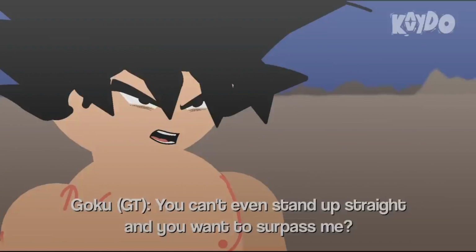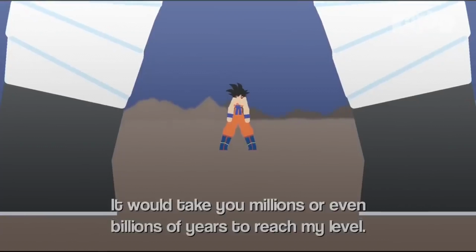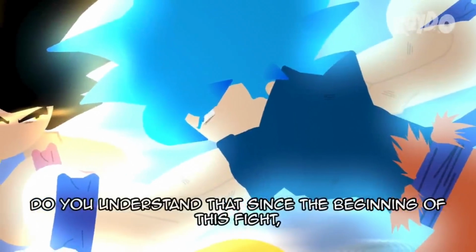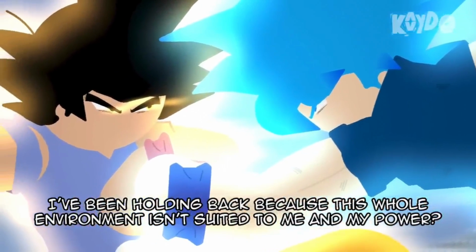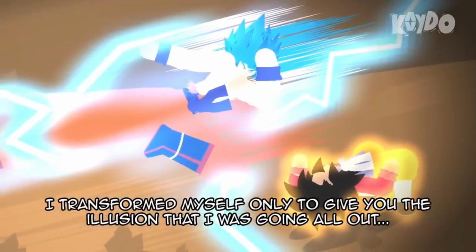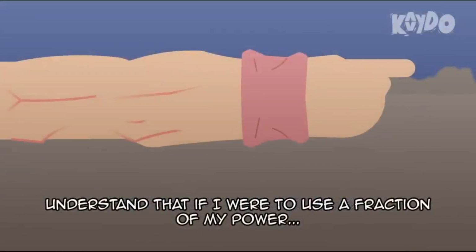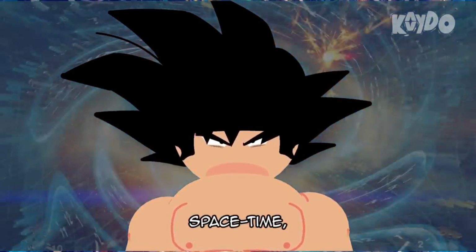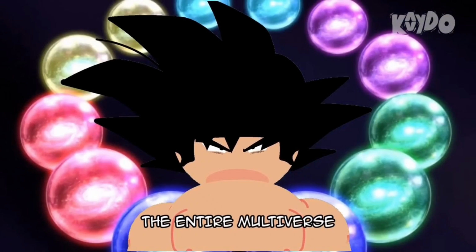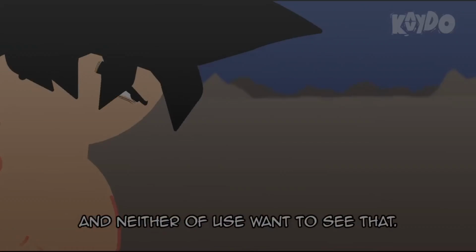You can't even stand up straight and you want to surpass me? It would take you millions or even billions of years to reach my level. Do you understand that since the beginning of this fight, I've been holding back because this whole environment isn't suited to me and my power? I transformed myself only to give you the illusion I was going all out, so I could see your limits. Understand that if I were to use a fraction of my power, the Earth, the afterlife, the Kaioshin realm, space-time, the universe, the entire multiverse, and even more would be shredded. And neither of us want to see that.